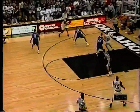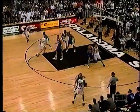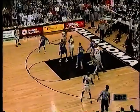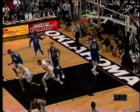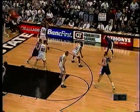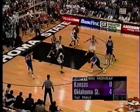Owens to Collins, left wing. To Reeves at the high post, Rutherford right wing. Randy guarded by Haas, comes out to Collins, top of the circle. Drives into the paint, puts a jumper up and got it. When the Cowboys get into half court, they're going to try to spread Kansas out and develop some one-on-one matchups like Collins had there.